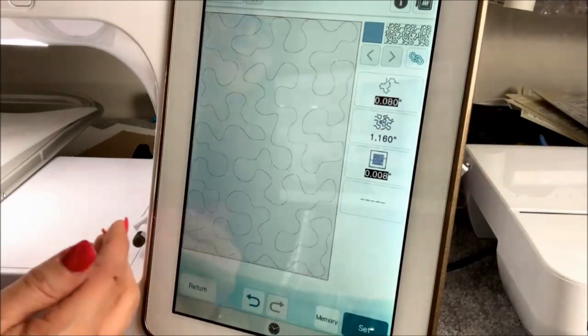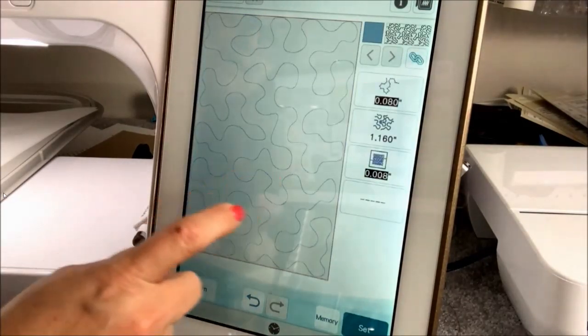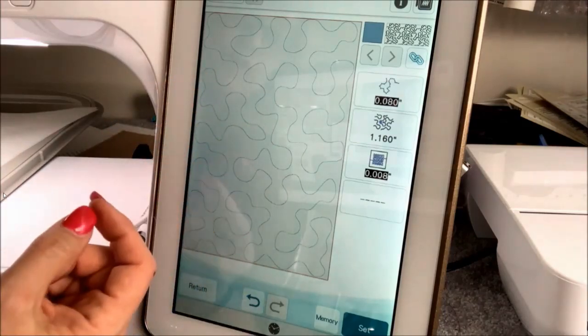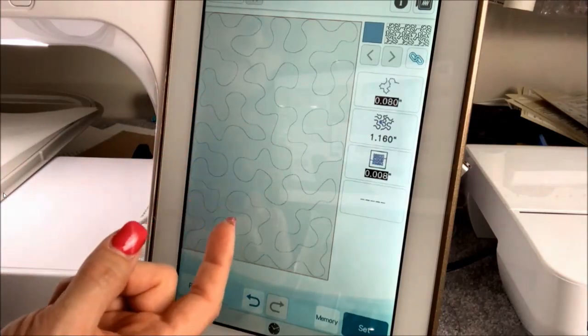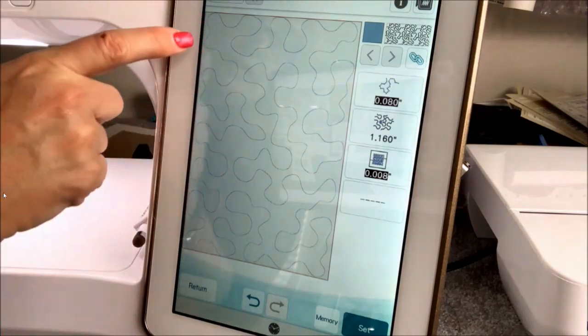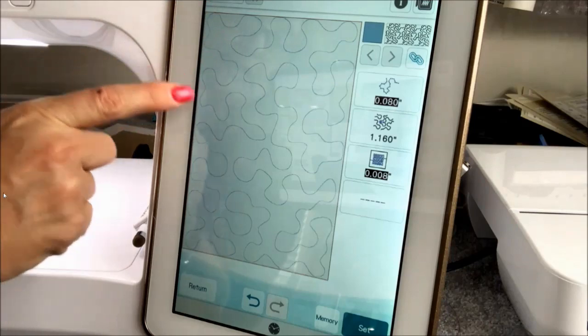Touch OK. The size is the spacing. So see, that gives you a really big stipple stitch, which is beautiful. Would be great for some quilts. And the nice thing about this stippling is you can't see where it ends. The threads are going to connect in here somewhere.